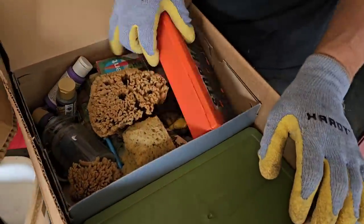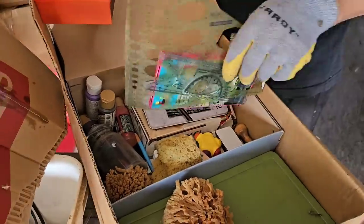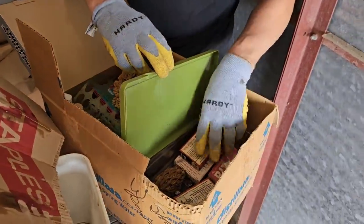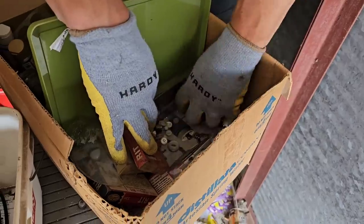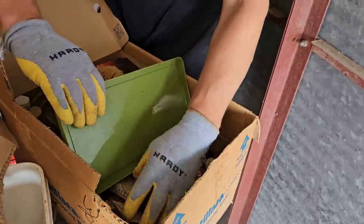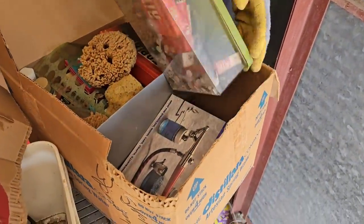Huh. And there you have it. Crafting stuff, charcoal pencils, stamps, sponges, dies and a button collection, Jeff. Holy buttons, but guess what? Woo-hoo-hoo. I see something worth some money. Oh, yeah, nice.